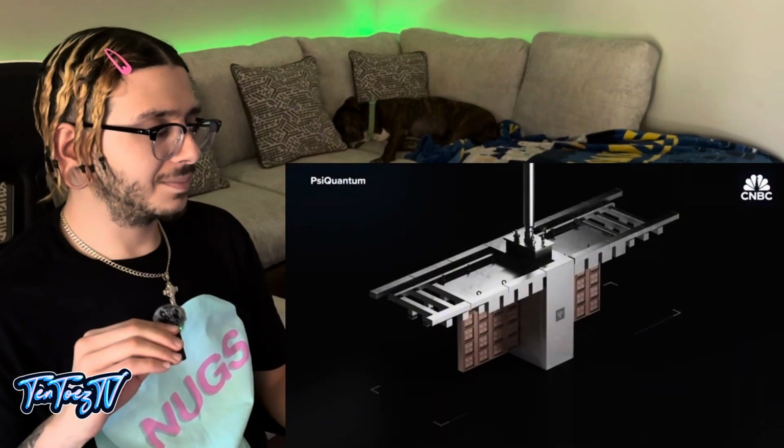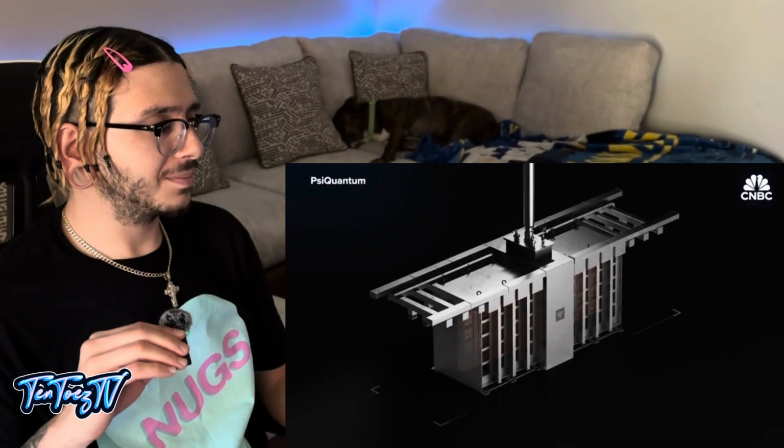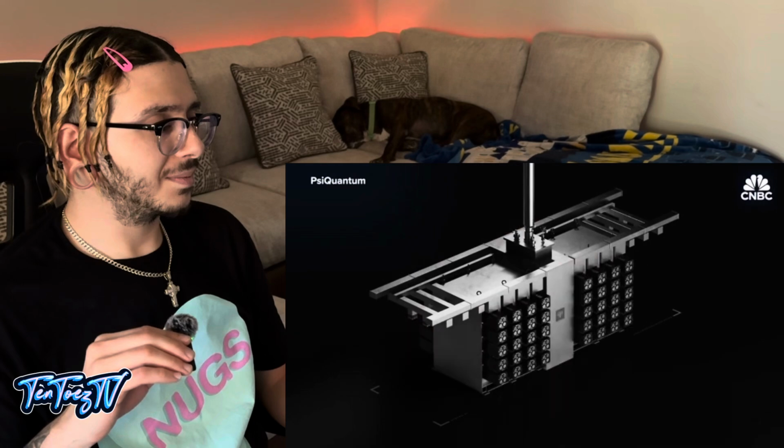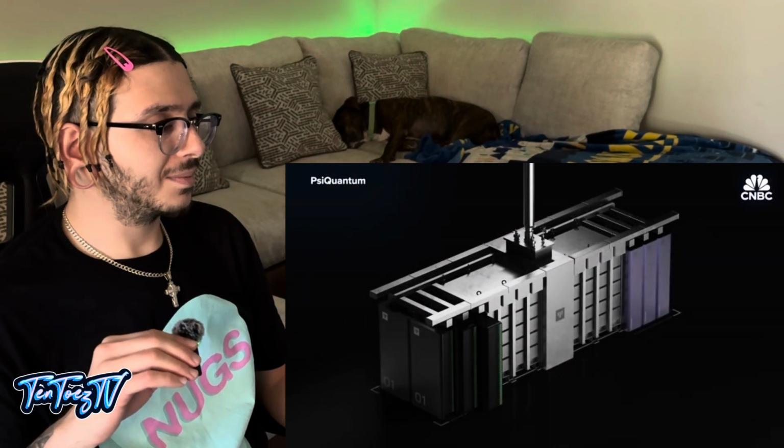Let's get to it. Photons become a really strong candidate for building large machines, and their physics is well understood. Part of that strategy, PsiQuantum is also moving away from the classic chandelier design of quantum computers in favor of a server rack design that you typically find in a data center.